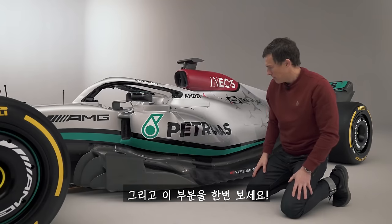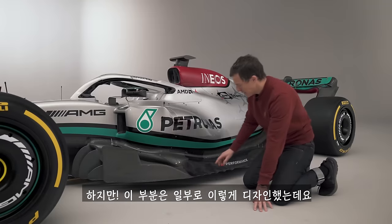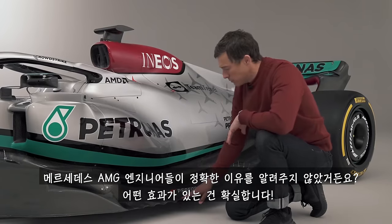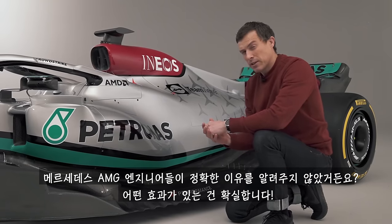It's crazy. Now, look at this bit here. It looks like the carbon fiber has melted somewhat in the oven. But this has been specifically designed like that. Now, Mercedes-AMG's engineers will not tell me exactly what that does and why, but it definitely does something.